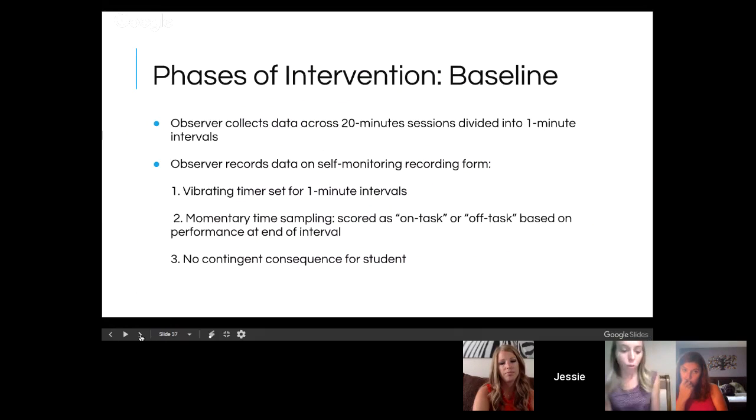So for the baseline phases, I already went over how it was gathered, but one thing to note here is that there was no contingent consequence for the student of what the accuracy was. So we just wanted to see where everyone was as far as their on-task behavior before the intervention began.